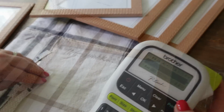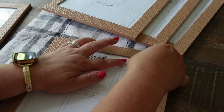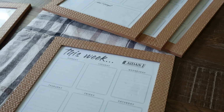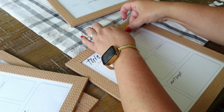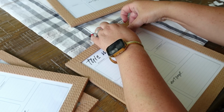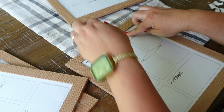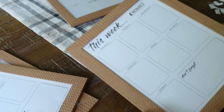Lots of different options, but I love this label maker and I use it literally almost every day, especially right now as we're preparing for back to school. I've been labeling everything and it's just been such a great little tool. All of my kids have wanted to label just about everything they own.